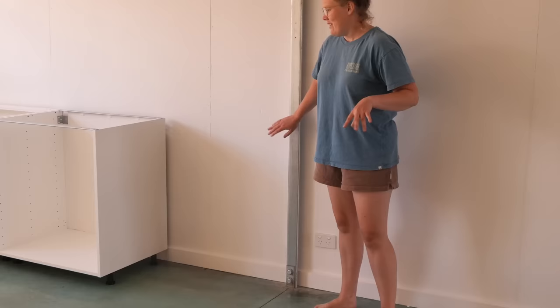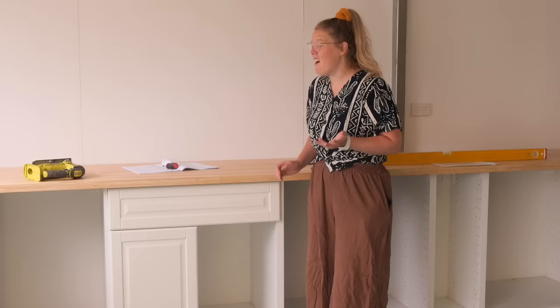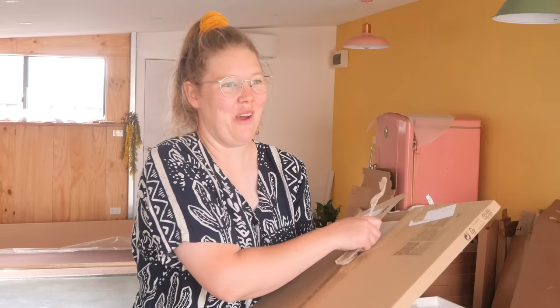Ordered so many drawers. Let's hope it fits in here and that my measurements are correct. I'm really excited, but I'm also very sad. I'm so surprised at how easy this is. And my fingers are hurting.